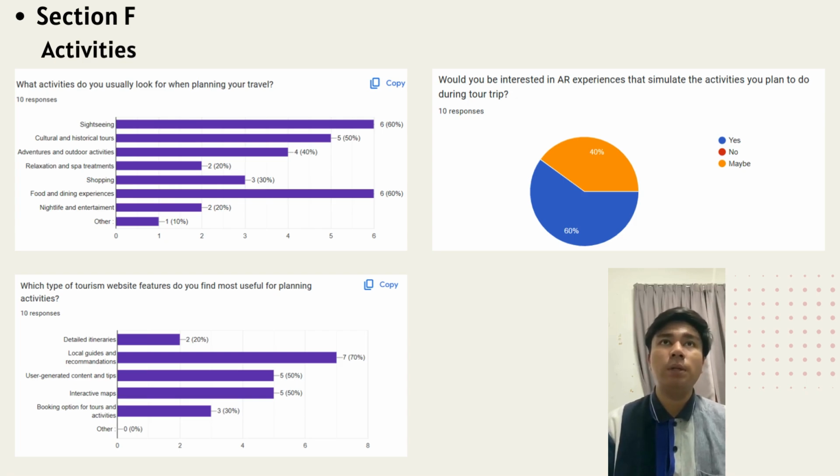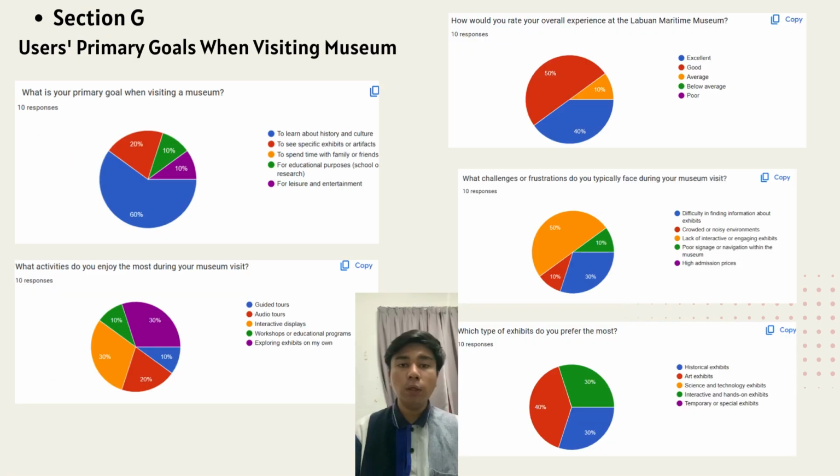And the next question, would they be interested in AR experience that simulates the activities that they plan to do during their trip? And the third question, which is type of tourism website features do they find most useful for planning activities? In the last section, which is section G, users' primary goals when visiting museum. And the first question is, what is their primary goal when visiting a museum? And most of the respondents said to learn about history and culture.